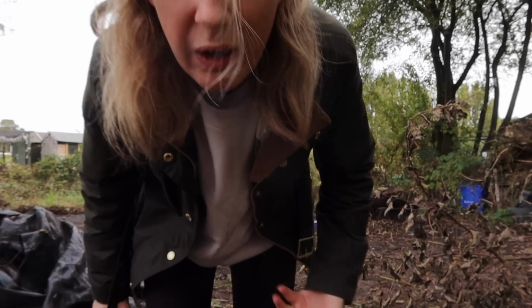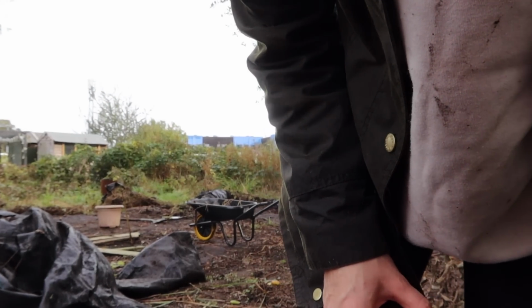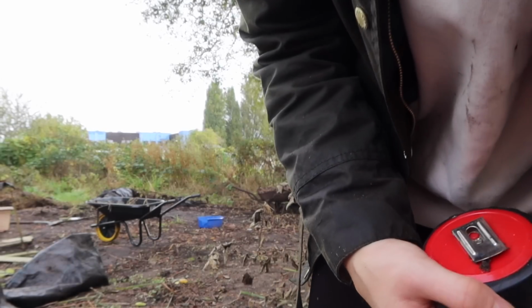About 30 foot that way. So 30 times what is 125? 30 times... No, wait, it's not in feet, it's in metres. So how many metres is that? I'll find out how they measured these. Just trying to figure out the boundaries. That's all I'm trying to do, is figure out the boundaries. I can't figure them out. I don't know how they've measured it.